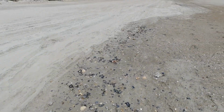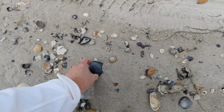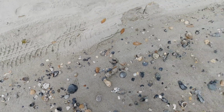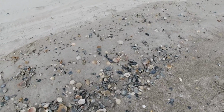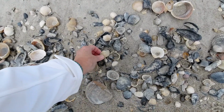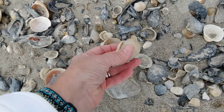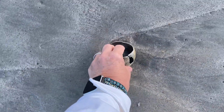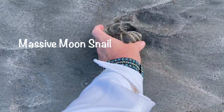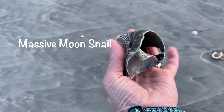Oh, the shells. Woo. These beautiful black scallops. That one's a little banged up. Here's part of a Scotch bonnet. Check it out. Look at, that's what I'm looking for. Alright, this is broken, but you guys gotta see this. Look at this. This is a woman snail. Look at how messy that thing would have been.